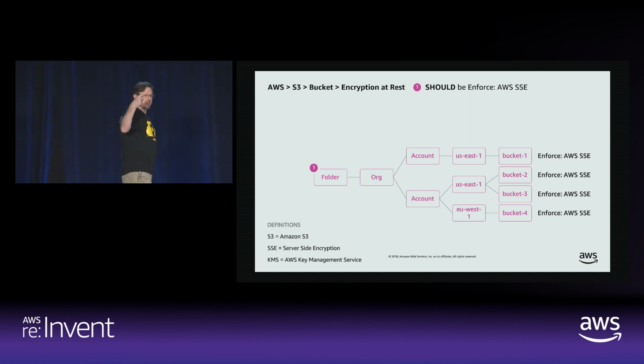At Turbot, one of the ways we tackle that problem is by thinking about a policy engine and having a set of rules that play down through the environment. So this is an example of an S3 bucket encryption at rest policy, which is set high up to just say, hey, for everything under this point, we should enforce the use of Amazon SSE for the encryption.